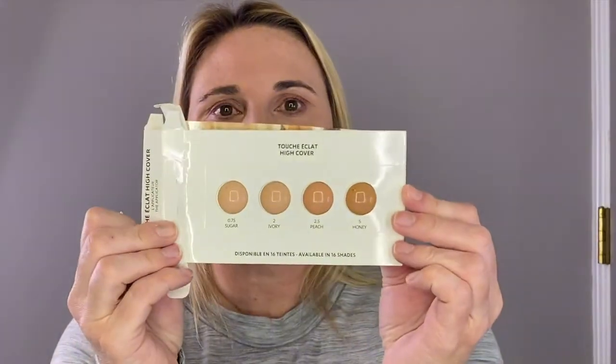Applicator, brush, and then you have four shades. So there's 0.75 sugar, 2 ivory, 2.5 peach, and 5 honey. All in all, there are 16 shades, and they kind of give you the range down here.